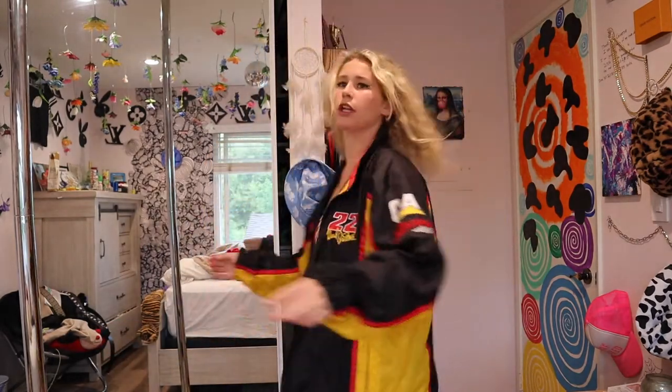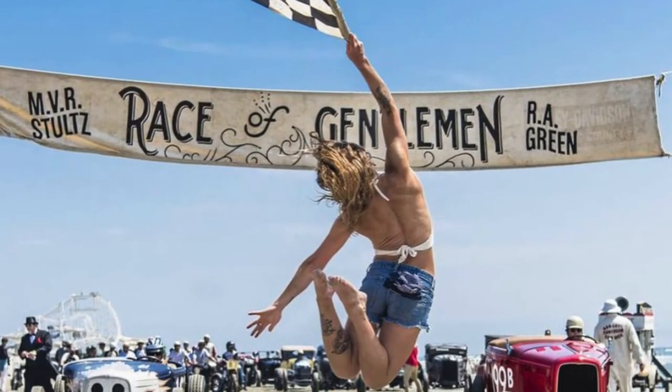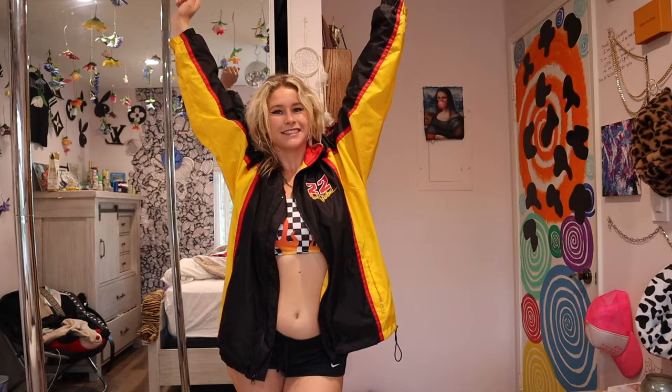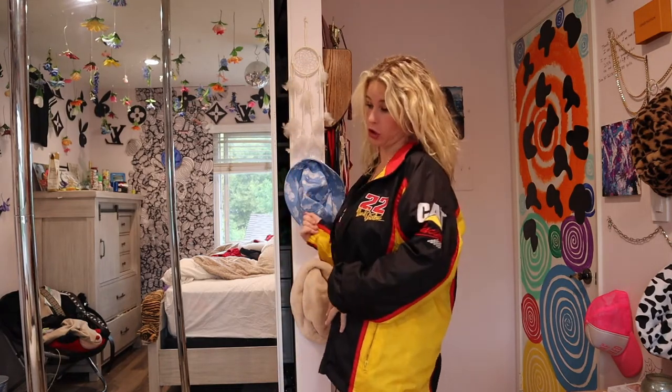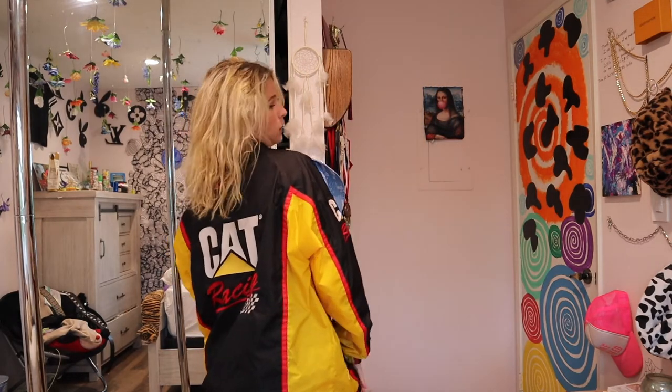So this is my little race car girl look. You can either be a race car driver, or what are those girls called that have the flags and they're like, go, right? That girl. So super easy look, bam bam. You can even be the girlfriend of a race car driver for Halloween by wearing a jacket like this. Super easy, fun and fresh look. Again, I think it's like the fifth or sixth look. I honestly lost track of count, so we're just gonna pretend it's the sixth.